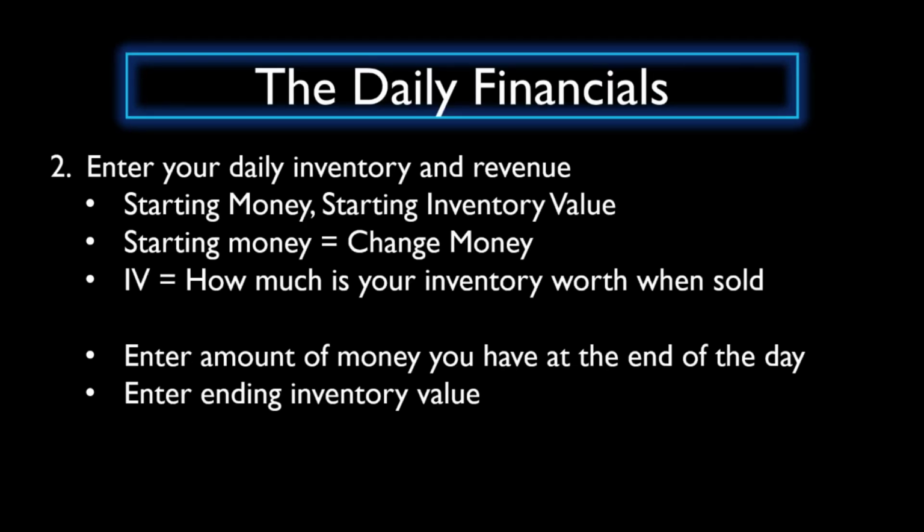Also, the second section of the calculator has the daily financials. Each day, you don't have to enter it on the Excel itself. You could have it on a journal, and then you could input it later. So you enter your starting money and your starting inventory value. So if you bring extra money, say $20 for change, you enter that you started the day with $20 in change. And also, let's say you brought 10 drinks.